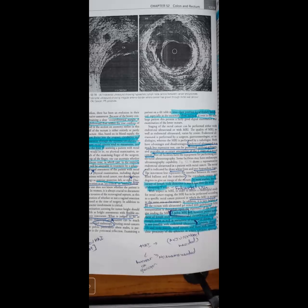Then coming to the staging of rectal cancer, there are two investigations: one is endorectal ultrasound and the other is MRI. Endorectal ultrasound is much less expensive. We might think it is a more superior investigation than MRI because it is costly, but it is not. It is less expensive, can be performed without sedation, and provides an accurate assessment of the T stage of a rectal cancer. So only for T stage, endorectal ultrasound is useful.